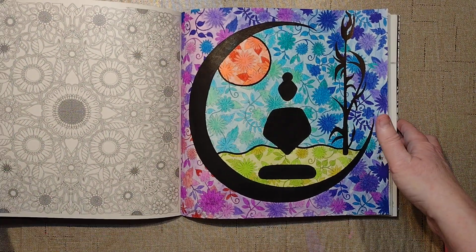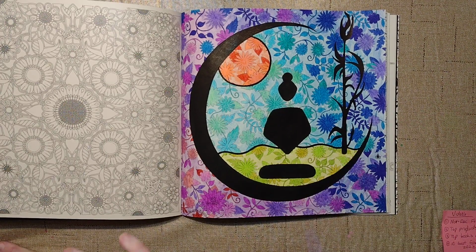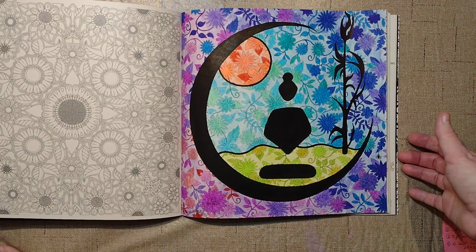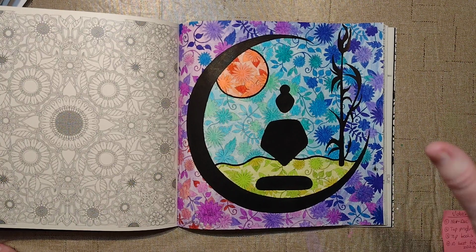I really wanted to do this. I had this idea that I wanted to do the background in watercolor, and it's terrifying for me to do watercolor because usually when I do watercolor in coloring books, it's a disaster. However, this one worked out well.